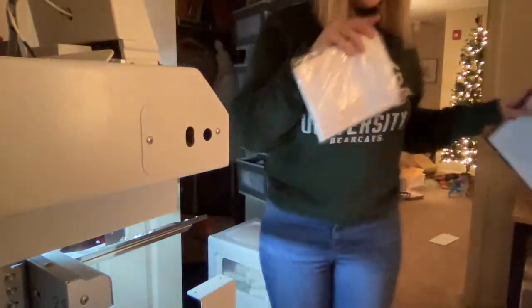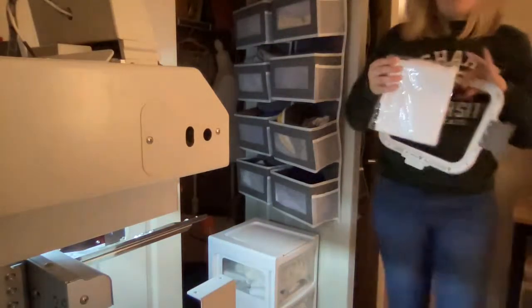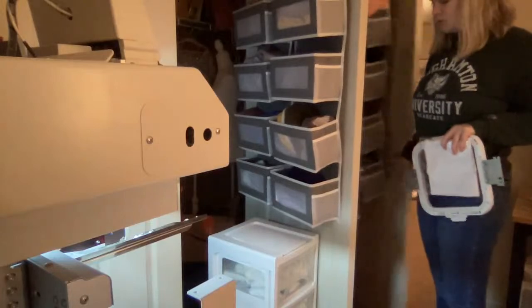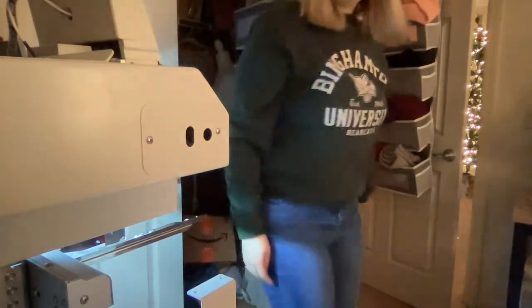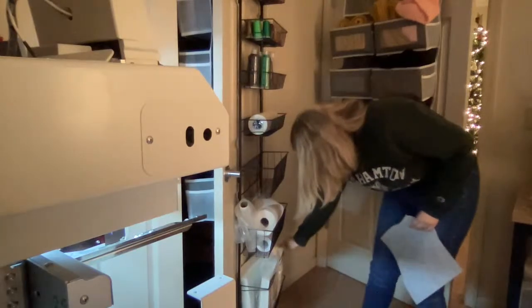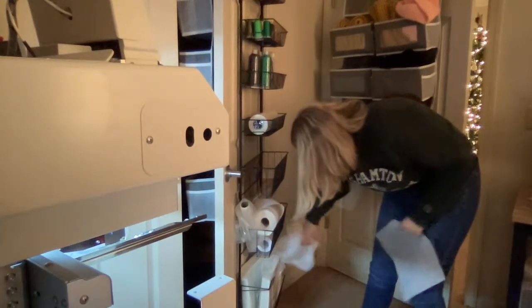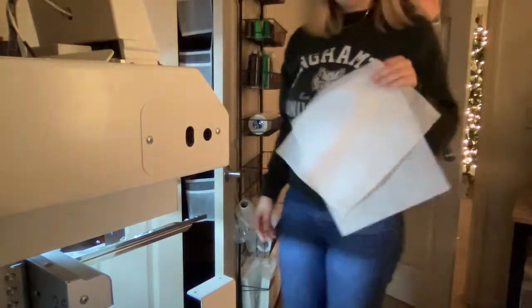Okay, so I'm going to grab my 8x9" Mighty Hoop for this one because it's a size 10 shirt. I keep all of my stabilizer behind this door. Let me put this back in here. So this door right here is where my stabilizer is, and I keep my tearaway right here. So I'll grab a sheet of that. Grab a sheet of my no-show poly mesh. Then my temp adhesive is out there.